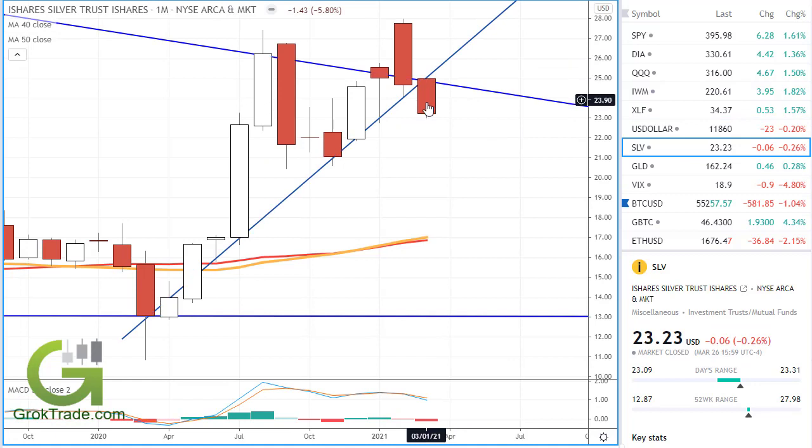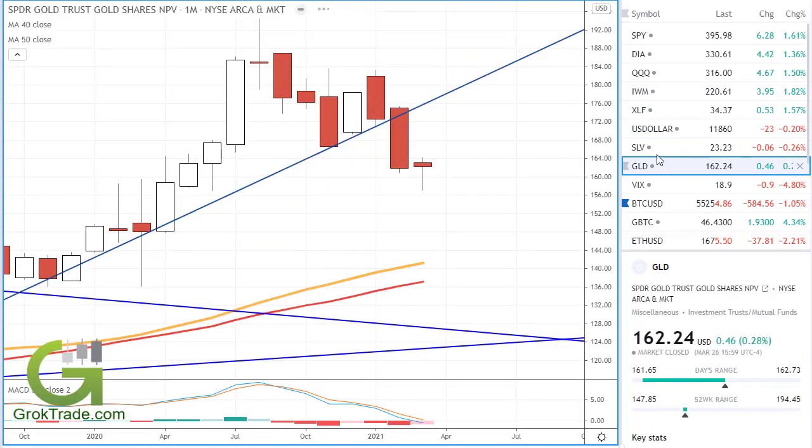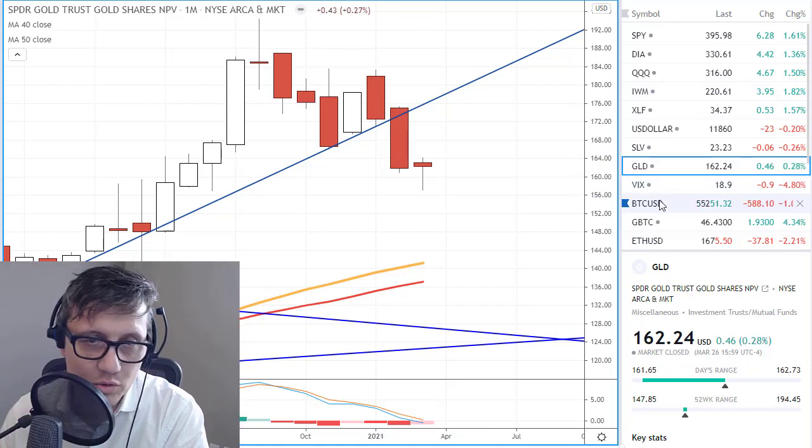Silver broke down big time. The next 3 days are really important. It's got to rally back. We've got to see silver and gold rally back in 3 days. But definitely silver right now, if it does not get above that, that's going to be broken and bad news. Gold already broke it last month. This month is just suffering the consequences of doing so.